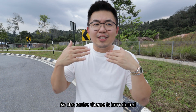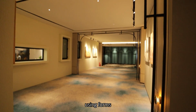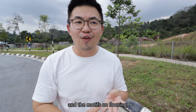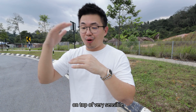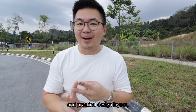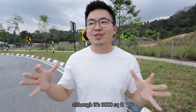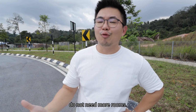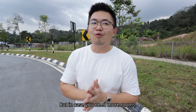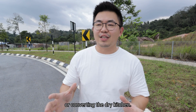So the entire theme is introduced using colors, using materials of the copper gold, using forms and the motifs on floorings, cabinet design, and so on. These are done on top of very sensible and practical design layout. Especially from the unit that we visited, although it's 3,000 square feet, they clearly know that their customers do not need more rooms. But in case you need more rooms, there is flexibility to do so, such as converting the lanai or converting the dry kitchen.